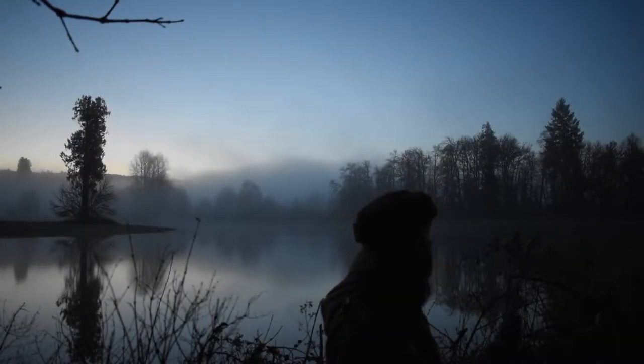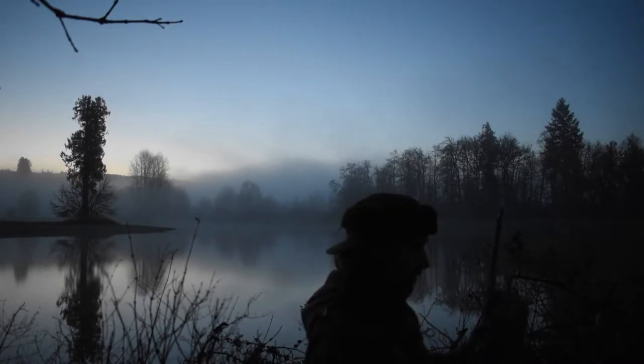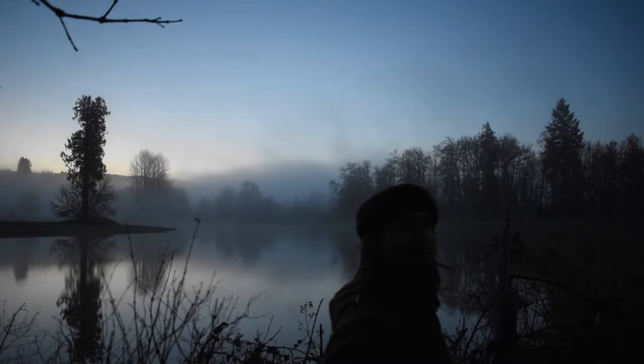Well, good morning. It is Saturday, February 27th, second to last weekend of the late season goose hunt. I got about a half hour to wait till shooting hours.